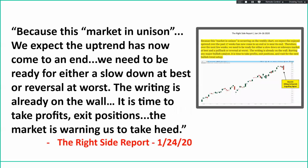And then I go on in that same report and say, because this market is in unison, there's a concept we teach called a market in unison. So because this market is in unison, we expect the uptrend. And if you understand, prior to February, when the market started dropping, the market was doing really well. And we said, we expect this uptrend to come to an end. And then we said here, we need to be ready for either a slowdown at best and a reversal at worst.